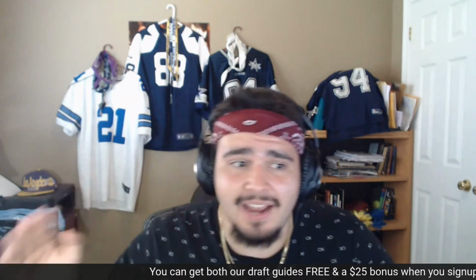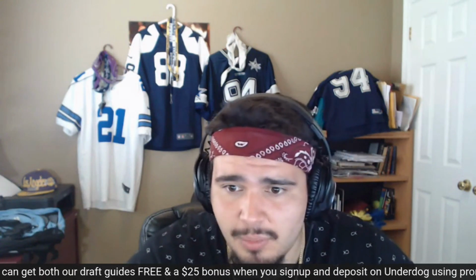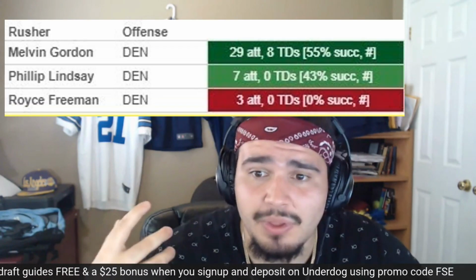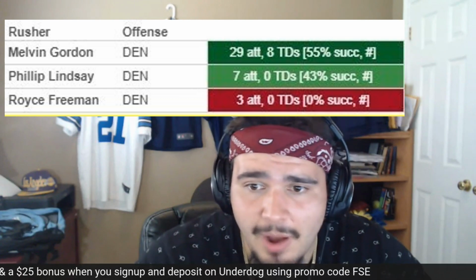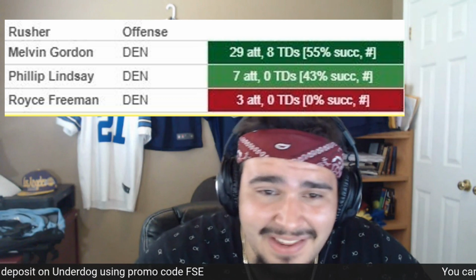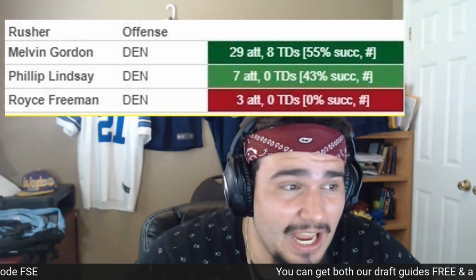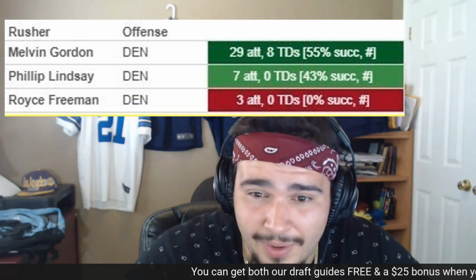So, with the Broncos, the situation, they add their next Nick Chubb, as I mentioned, with Javonte Williams, and actually traded up ahead of the Miami Dolphins in order to do so. When we're breaking down the situation from last year, as you guys can see on the screen with their red zone distribution, Melvin Gordon led this unit with 29 attempts and 8 touchdowns with a 55% success rate, while it's dark green, as you can see. According to the rest of the NFL, it wasn't really that great of a figure.